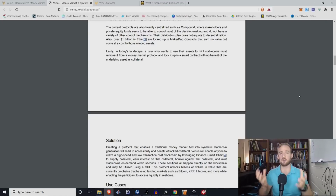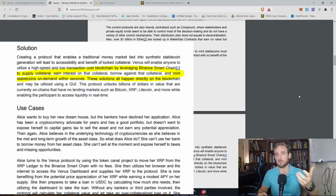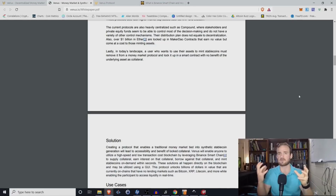That's their unique proposition that they're bringing to the market: a fusion of MakerDAO and their vaults, or if you're used to the old terminology, their old CDPs, and Compound lending interest. So they're really giving you both of these options at once. They're giving it to you on a network that has low transaction fees and very fast block times.